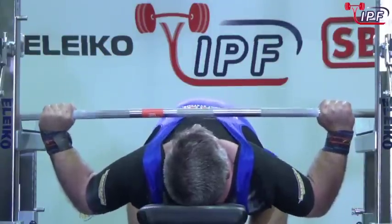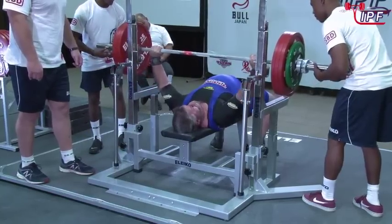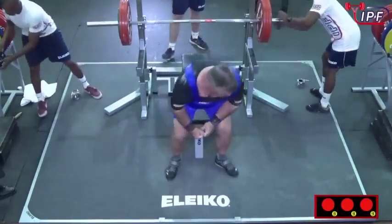Touch is good. Good drive, but he has to finish it. Come on. Yes, it's still going. It's still going. Yes. Was that good? He's moving about quite a bit on the bench. Unfortunately not, but he pressed the weight.